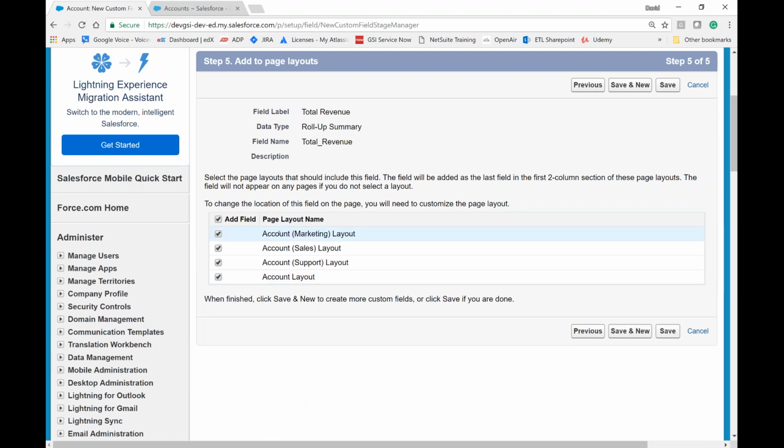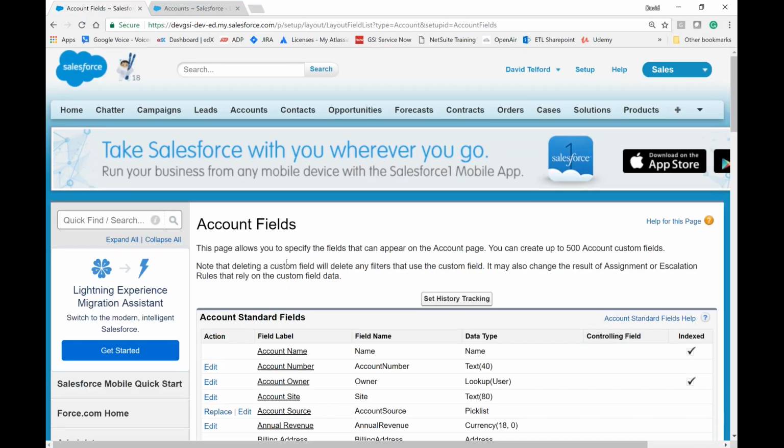I'm going to leave it as a default, but you can see that there's a standard page layout for accounts, and then there are 3 other separate page layouts for accounts based on marketing, sales, and support. I'm going to leave that for all of them so they all get to see it, and then I'm just going to hit save. Now I've created this field. Fantastic. What am I going to do with it?